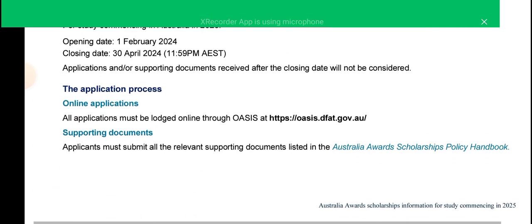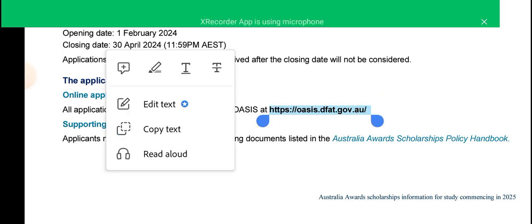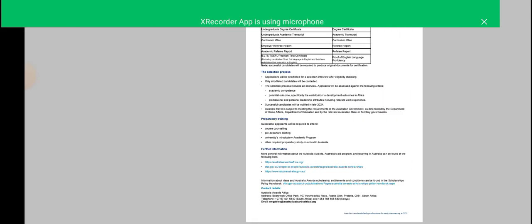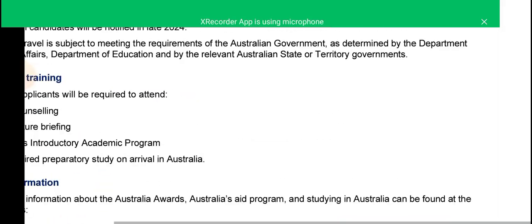So the online application is available. You could just go ahead and open it. Of course, we'll open some documents, right? I'll copy this. I'll get back to it. So there are documents that are required of you, and that's what I want to show you now.